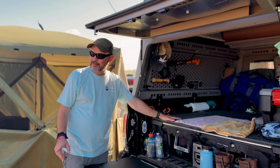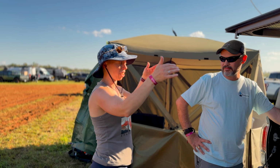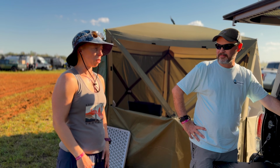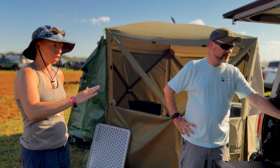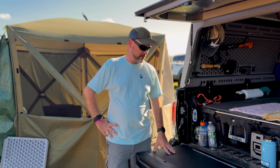Another thing, which is really nice for me, is that the deck system gives us a little more privacy because I can close all the side doors, leave the tailgate open, and still be in there. Get changed, have some privacy, be comfortable, take a nap, and let the air come in. It's a nice feature because it gets us up and out of sight, and you don't have to seal it up.